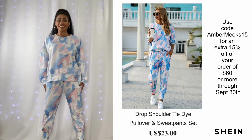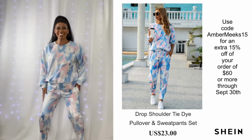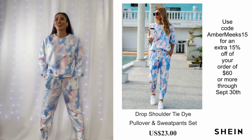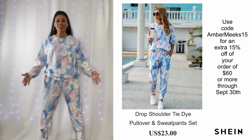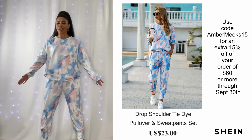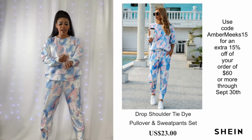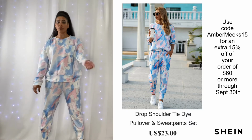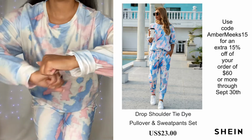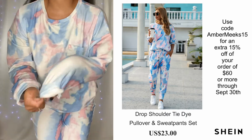So this so far is fitting me amazing. Yes! So we have pockets in the pants, which are awesome. I'm loving the quality. The sleeves are a little long on me, but I could totally live with that. You guys know how that is. I could roll them up if I want to, if it really bothers me that much. So here's what it would look like rolled up. Here's unrolled. I probably actually will leave it unrolled.